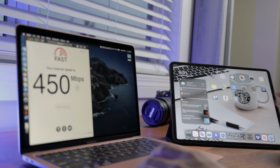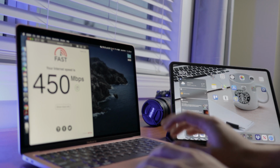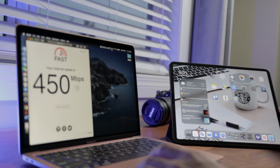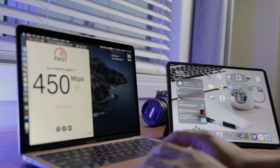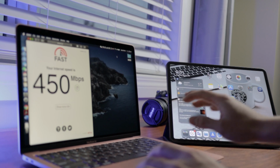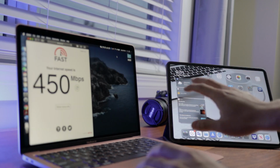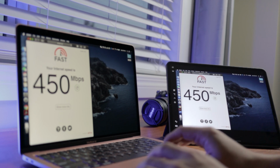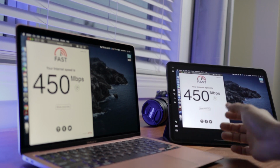So another thing I wanted to show you guys is, if you, like me, decide to get both of them, one of the coolest features, I feel, is this wireless screen sharing. So if you just go up here to this AirPlay icon on the MacBook Air, and you select the iPad, you can mirror the image, or you can extend the image onto the iPad. And I usually extend it. And I think it's a great feature because it's wireless.